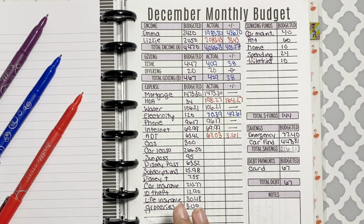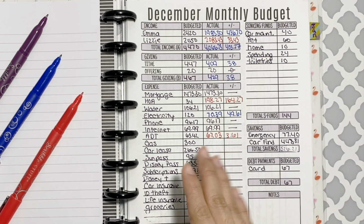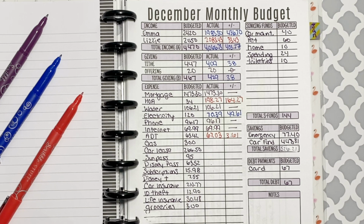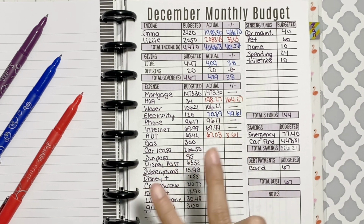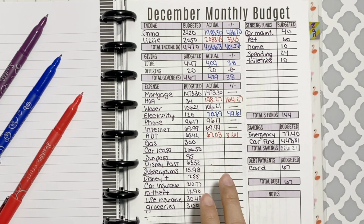I don't know how this is possible that they could just do that. I didn't get the statement. It just auto debits. So I was in shock that I was off in my check register by a few dollars, and I was wondering what that was. And when I saw that, I'm like, oh no, I have to call them.